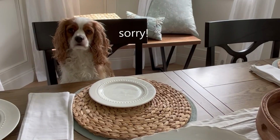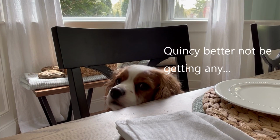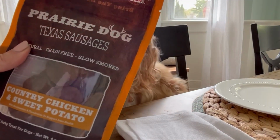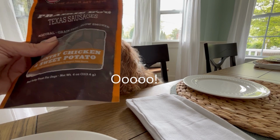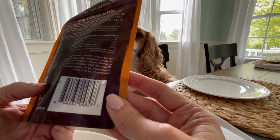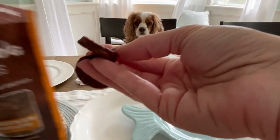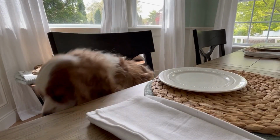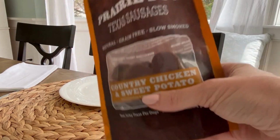Sit nicely. So this is gonna be the first thing we're giving him. This is Prairie Dog brand Texas sausages, natural grain free in the country chicken and sweet potato variety. Okay, first ingredient is chicken, second is sweet potato, third is skim milk. It's really pretty good ingredient wise. Okay, I'm gonna take out two. There we go. Wants privacy. First one, Prairie Dog sausages, chicken and sweet potato were a hit.